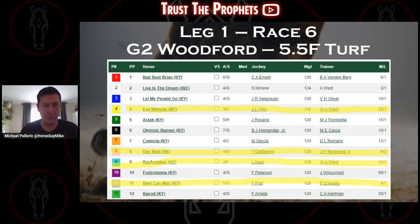So if this horse is able to break cleanly this time and sit either just off the pace or in that mid-pack, 4 or 5 position, good potential here. Wesley Ward, Jose Ortiz, it's a good combo. And you're getting 20-1 on this horse. So that would be a great way to start this card. 20-1, Eyewitness, definitely one I want to be including.